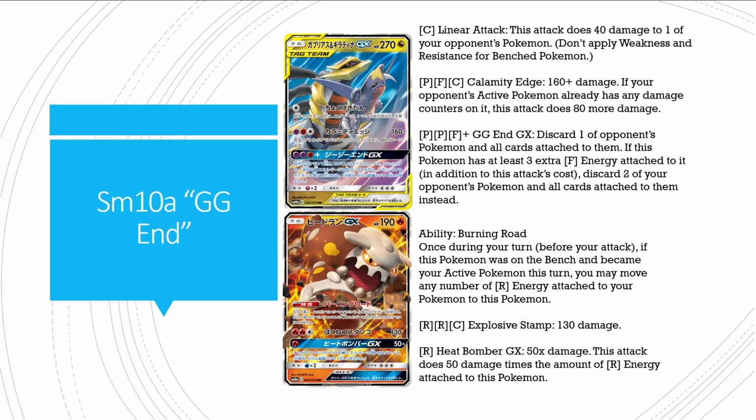For a Psychic, Fighting, colorless cost, we have Calamity Edge doing a base of 160, which is already very strong. But if your opponent's active already has any damage counters on it, you do 80 more damage. Straight away, when you hear damage already on it, you think about things like Shrine. That doesn't work too well with tag teams. So my next thought is Giratina.